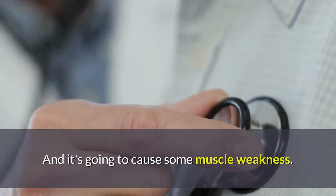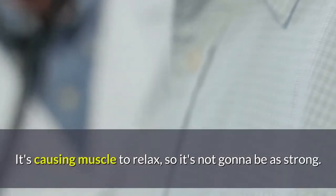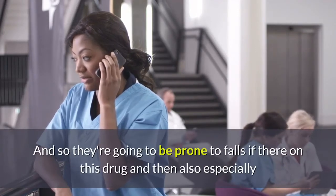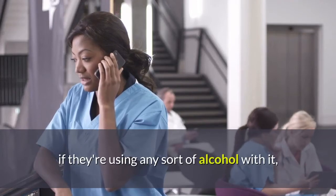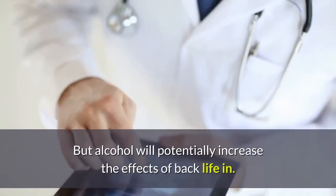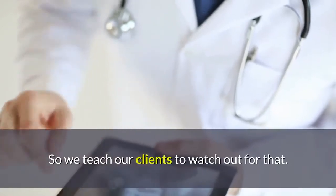And it's going to cause some muscle weakness, right? It's causing the muscle to relax, so it's not going to be as strong, and they may be a little weak on this drug. And so they're going to be prone to falls if they're on this drug, and then also, especially if they're using any sort of alcohol with it, which we're obviously going to teach them not to do, but alcohol will potentiate or increase the effects of baclofen. So we're going to teach our clients to watch out for that.